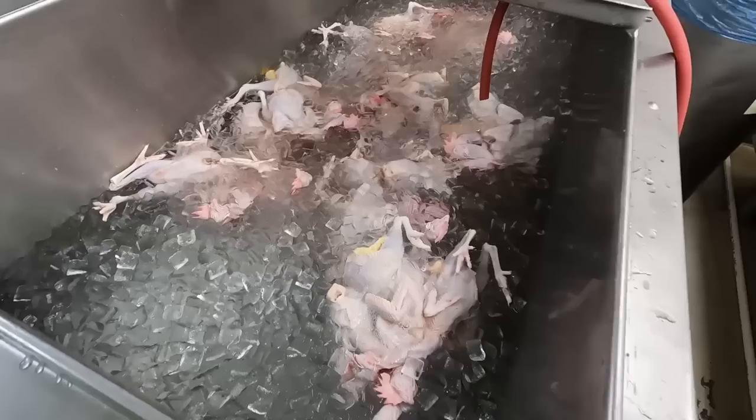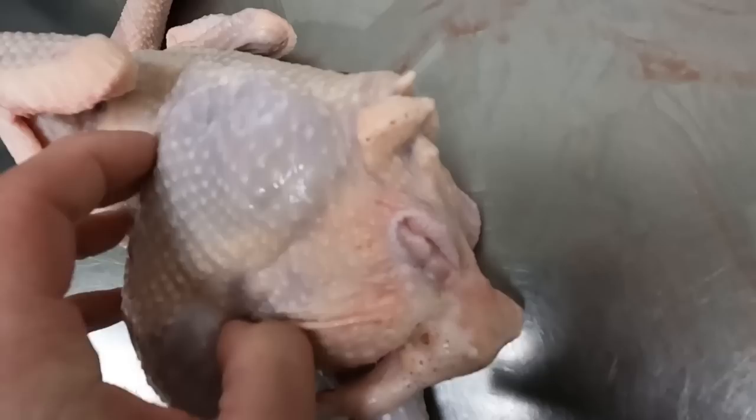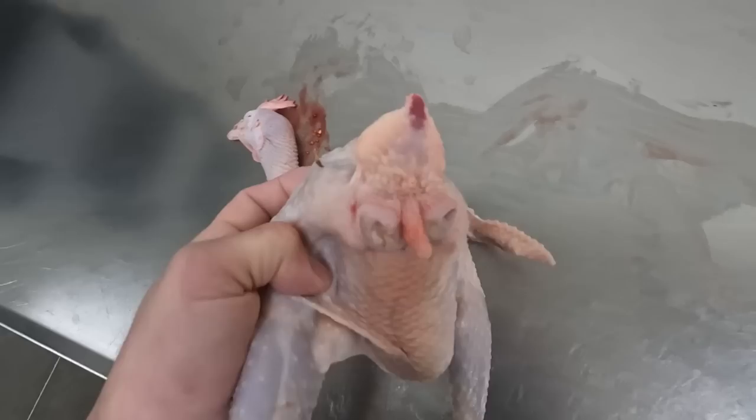I don't know if this will make it into the video, but interesting chicken here. It's like it's got two tails and obviously has two exits. Never seen anything like that before. Anyway, I thought it was interesting. Well, another one. Look at that. That is just nuts. Maybe this is really repulsive to you guys, but that is absolutely insane.